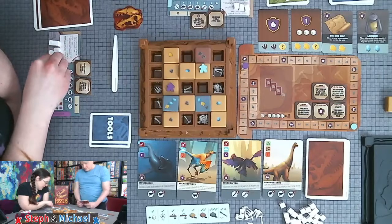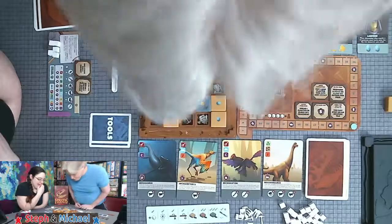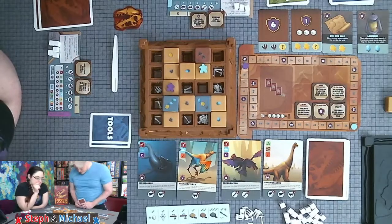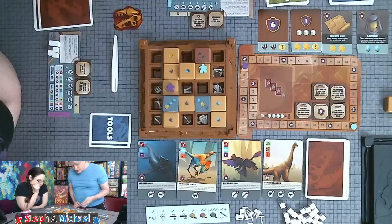Last turn of the round of the game. Looking to see what options are available. Can only claim one of those, I guess. Dinosaurs. That only gives me a couple. One, two, three, not enough.